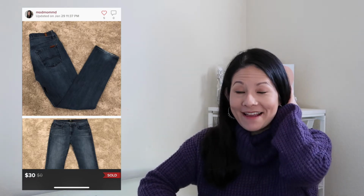So 7 For All Mankind really does not move as well as I initially would have thought. When I first started reselling, I know I purchased quite a fair amount of 7 For All Mankind jeans because I definitely knew the brand, I liked the brand, and I thought it would resell. But that was before I really did much research, which I definitely do not recommend. So 7 For All Mankind in general, I would say does not resell for nearly as much as I thought it would. These actually did okay, I'll say, but I did have to sit on them for many, many months.